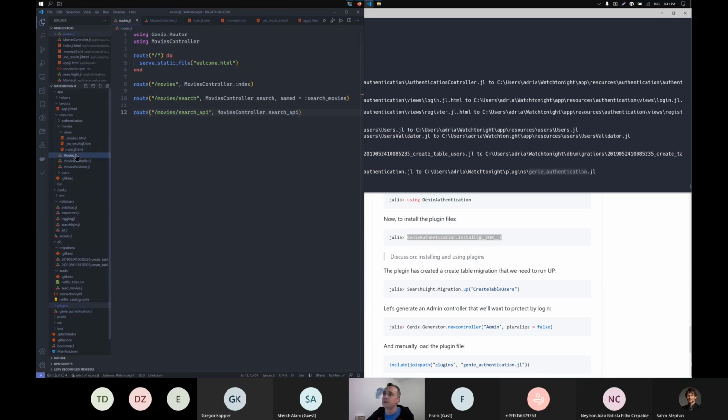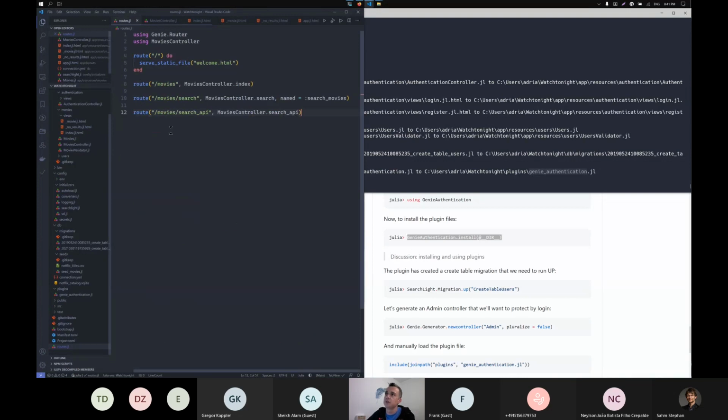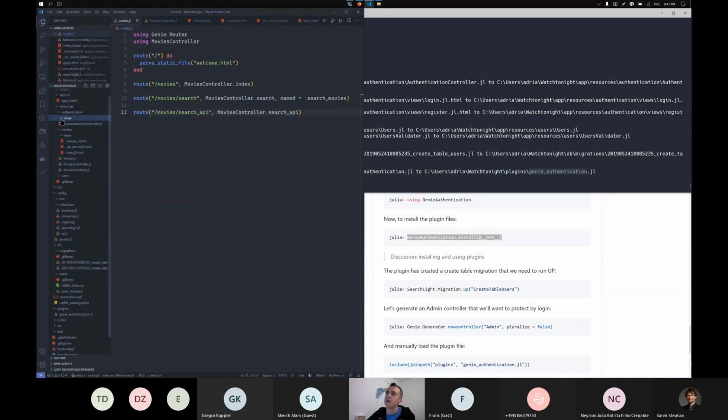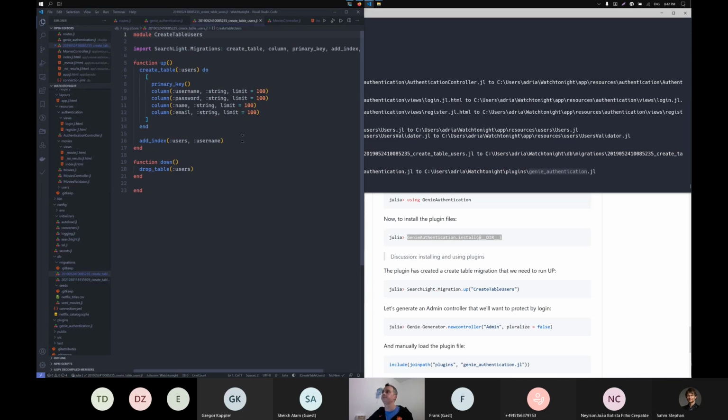Okay. And then what this did, so we can see that it created a new resource with an authentication controller. We normally don't need to touch it. That's the idea of using the plugin. It created a series of views, one for logging in and one for registering. I don't know what else. The Genie authentication plugin, where it defines a series of routes and the dependencies that it needs. And the migration, which is this.